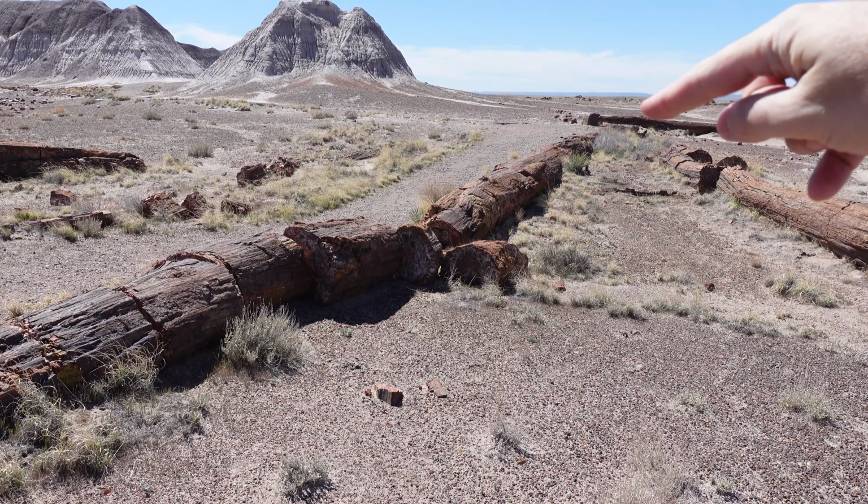All right, we are at quite possibly one of the most popular logs here in the park, the Agate Bridge. It's a bridge that's made out of a log, a petrified log. It's hard to believe, but at one point, that concrete support was not here. That was installed, I don't remember when, a long time ago. For better or for worse, I'm not sure.